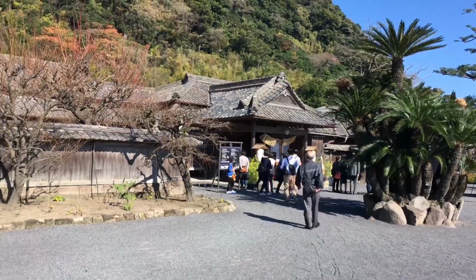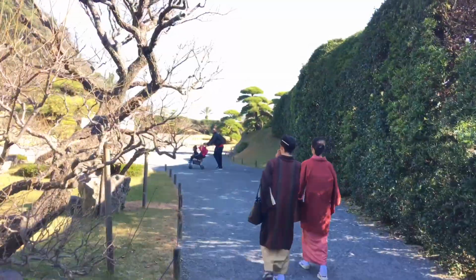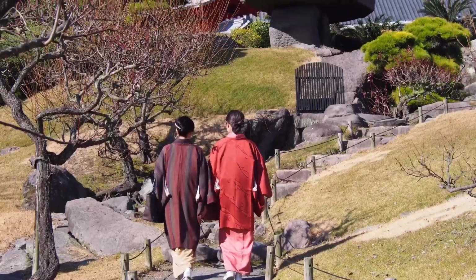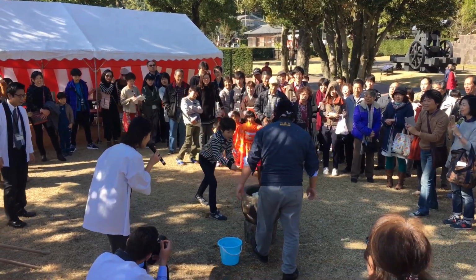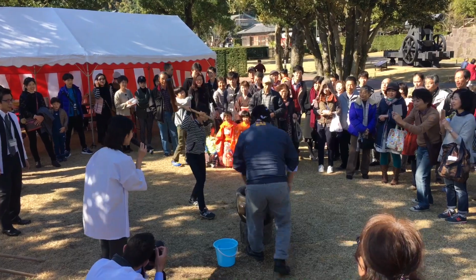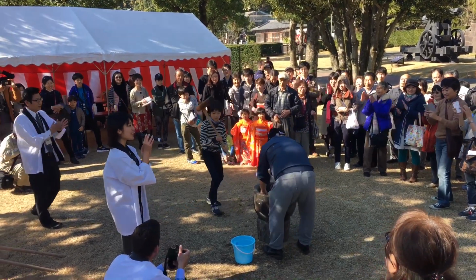And you can enjoy a nice tea ceremony. And we're just having fun here. There are a lot of persons that are walking around in kimonos, very lovely kimonos. So we're just enjoying the park, very nice. We also got to see persons making the mochi, which is the Japanese rice cake.